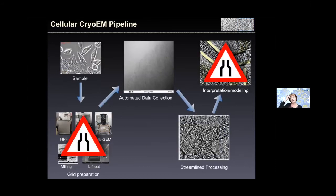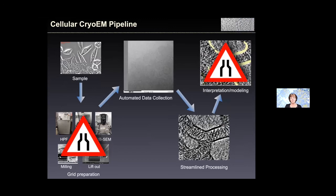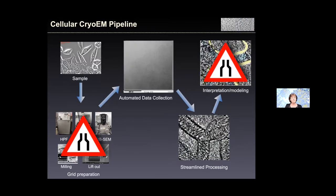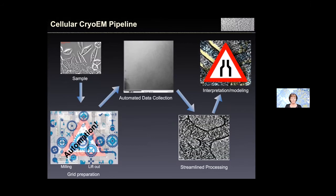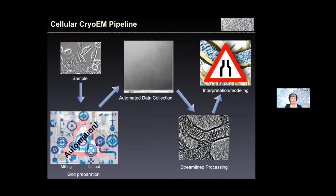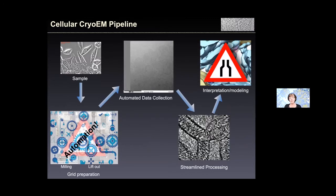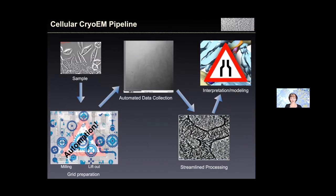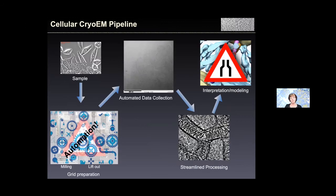For the cellular cryo-EM pipeline, these two bottlenecks certainly exist still, and it makes it hard to do in a very routine way. But I think over the next few years, automation will solve this one. People like Thermo Fisher are already automating the instruments to a large extent. People are writing software to cut these samples and do all kinds of other fancy things and developing all kinds of equipment to make that better. So I hope over the next 5 years, we'll see a lot of that.